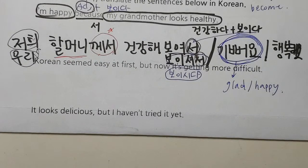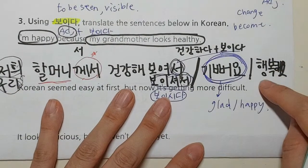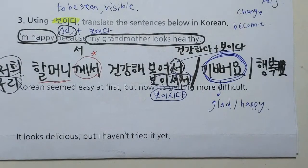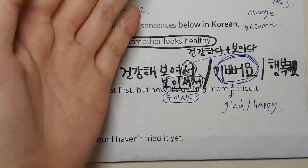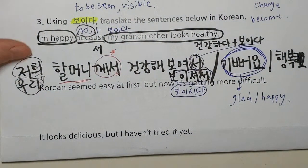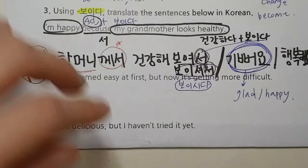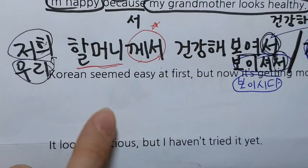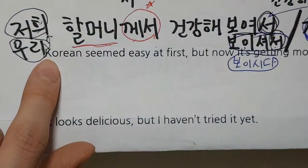Like I'm a happy person. If you want to say I'm a happy person in general, you can say 저는 행복한 사람이에요. But if you want to say you feel happy now because of certain reasons, you can say 저는 기뻐요. 여러분이 제 수업에 와주셔서 기뻐요. So you can use it like that. That's the difference between 기뻐요 and 행복해요. And the next one, so it got messier because of what I wrote, but I think you can see.